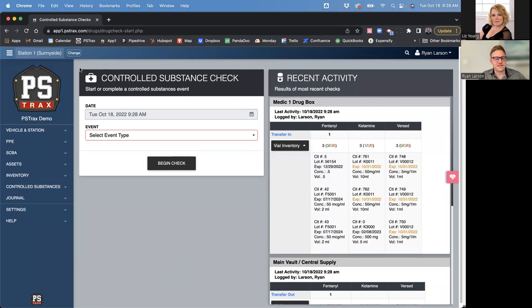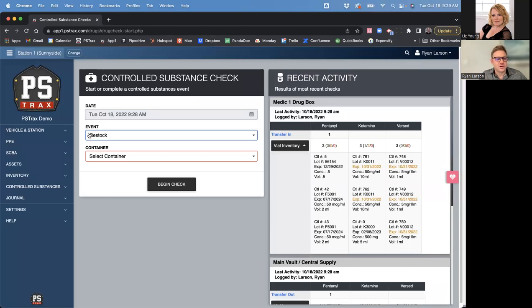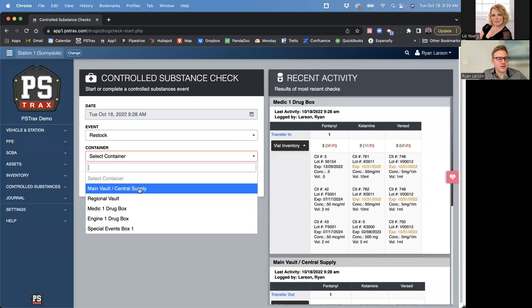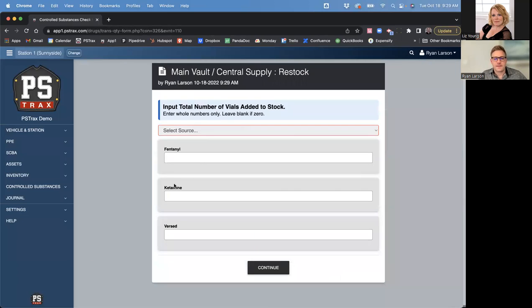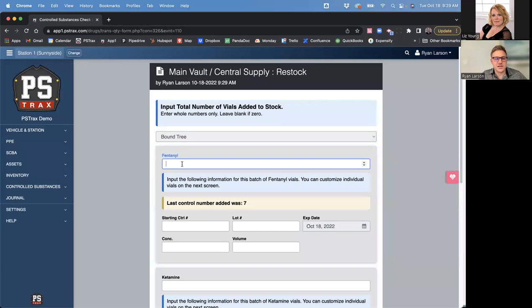One last event that's more admin specific is when you get restocks from a vendor, or if you go to a pharmacy or a hospital for those, you can use this restock event for that as well. So if we're doing a restock, typically that'll go into your main vault. So you can select your restock location. Let's say we just ordered some from Boundtree. And what's nice about this is we can input the total quantity that we ordered. We can input the starting control number, and it'll actually give you a little hint up here of what the last control number was. So that way you can start sequentially, right after that.